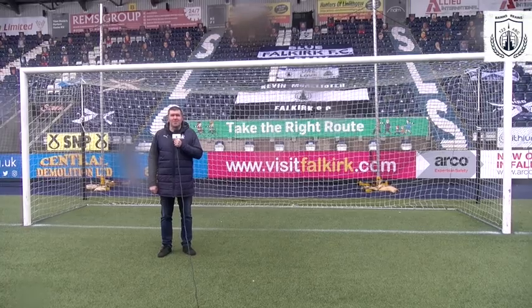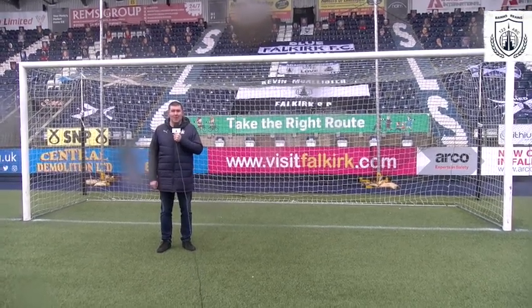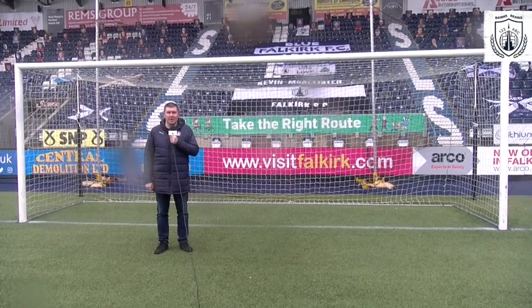Next up, it's the most important part of the pitch. Yeah, the south stand goal. It's the goal mouth. So, how do you spell goal mouth?